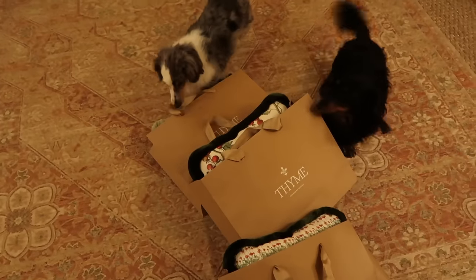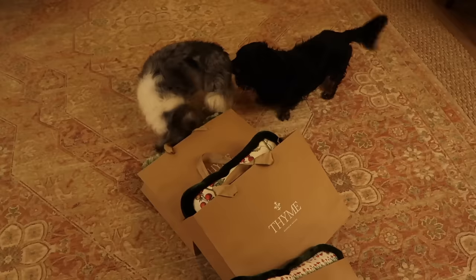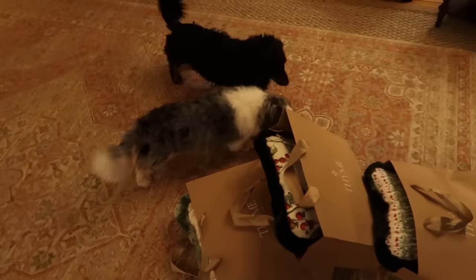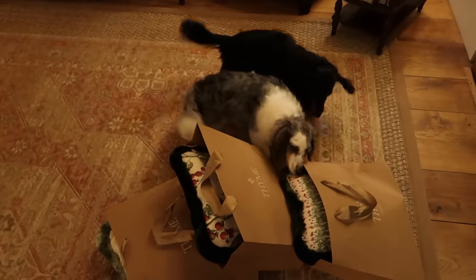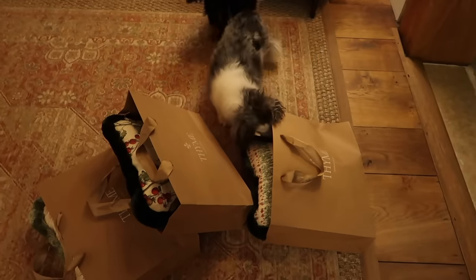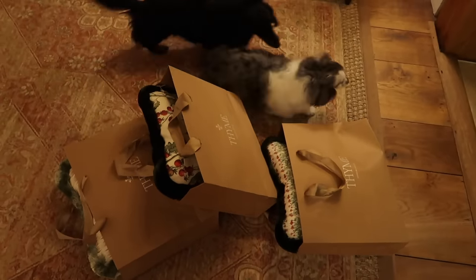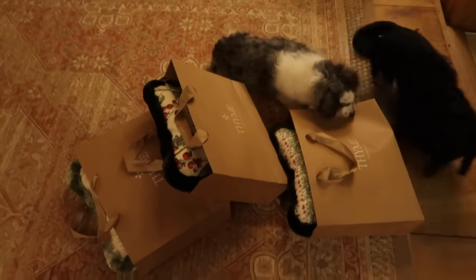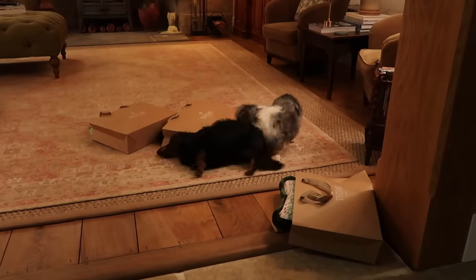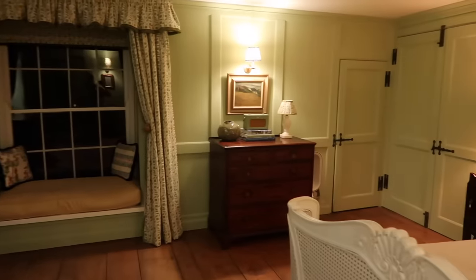Right, full investigation. What do we think? We can't decide if we want to explore the cushions or if we want to play with each other. A bit of both. You are funny. Chicky looks like he wants to get inside the bags. My goodness, it is cozy in here.